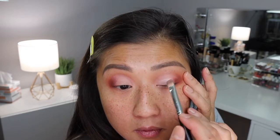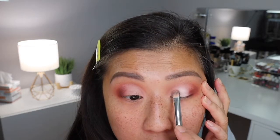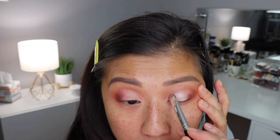That's what I like about this double-sided brush. I can use this for liquids and cream and the other side for powder. This is so pretty. Oh my gosh. Sounding like Kevin Hart. Oh my gosh. That's a gorgeous color, guys.